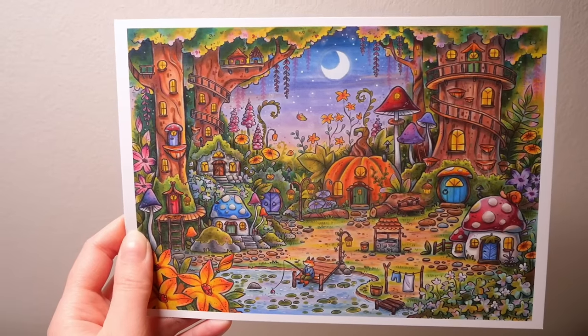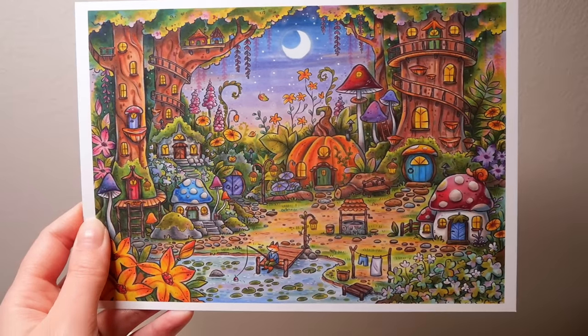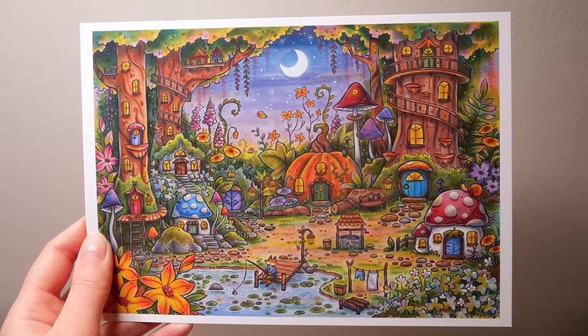And this will also be added to my Redbubble store. I just need to upload it so you can get it on bigger canvases if you want that too.